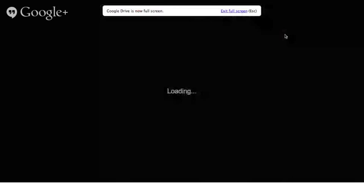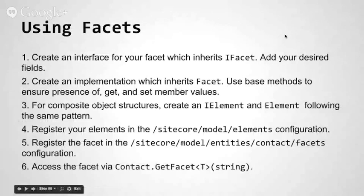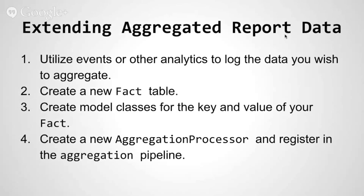So we've been tracing our way through that new, lengthy life cycle of data in Sitecore Analytics, from the shared and private session to the collection database. The last thing we're going to talk about is the report data and extending that aggregated report data.